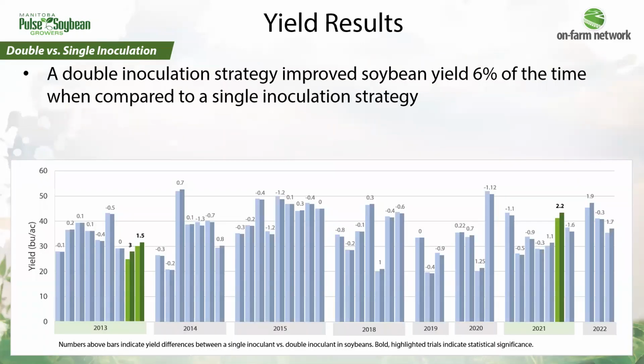What did that mean for yield, though? For this graph on the bottom, each set of paired bars represents an on-farm trial, with the bar on the left, the lighter color, representing the average yield of the single inoculation strips. The bar on the right, the darker colored bar, is representing the average yield from the double inoculation strips. And then the number above the paired bars is the yield difference between a double and a single inoculation treatment on average for that trial.